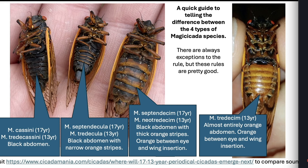M. tredecassini or cassini, black. Completely black abdomen. And the sister species for brood 13, 17-year life cycle, M. cassini, completely black abdomen. M. septendecula, black with skinny orange stripes. M. septendecim, big orange caramel black stripes.